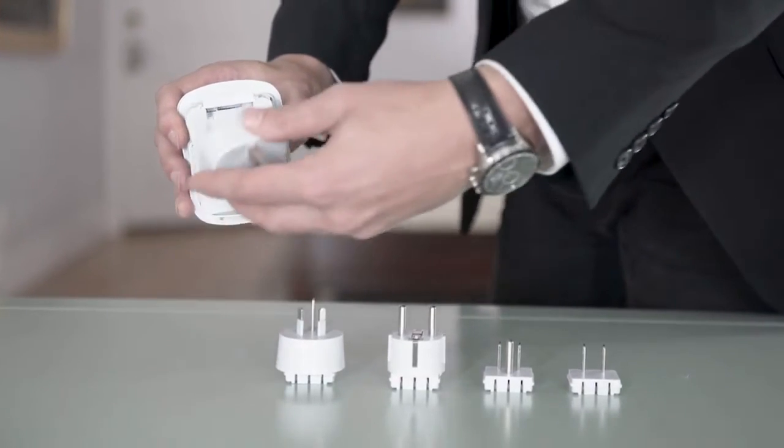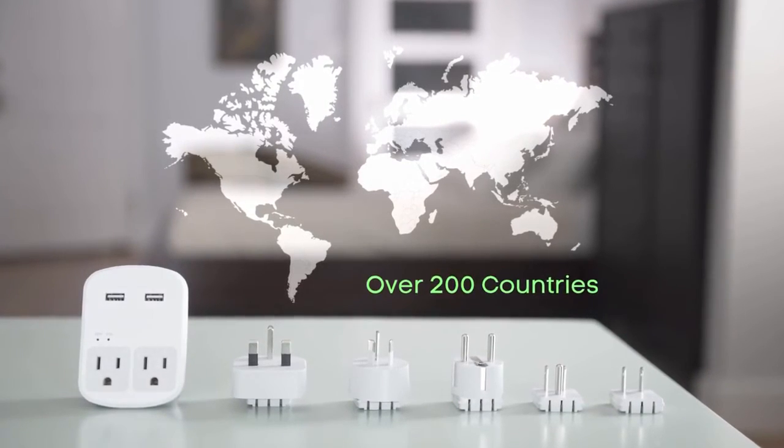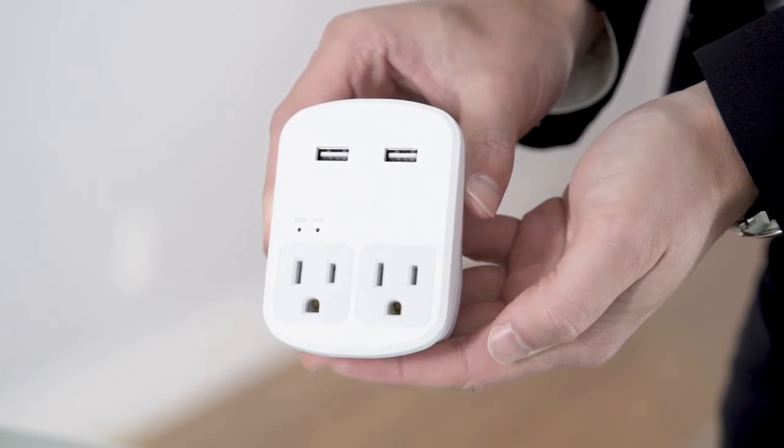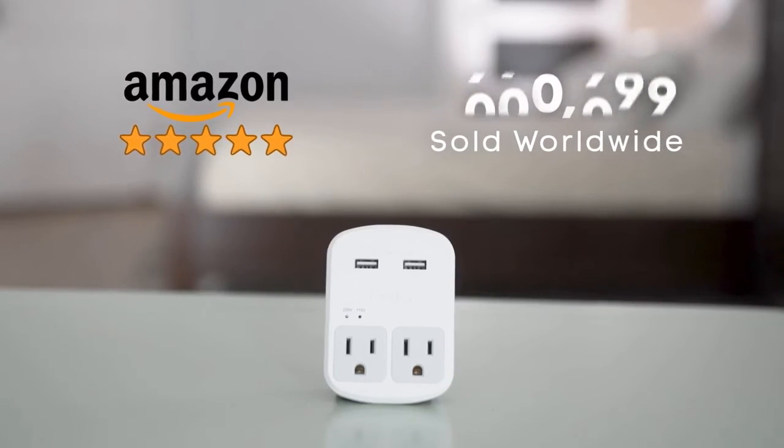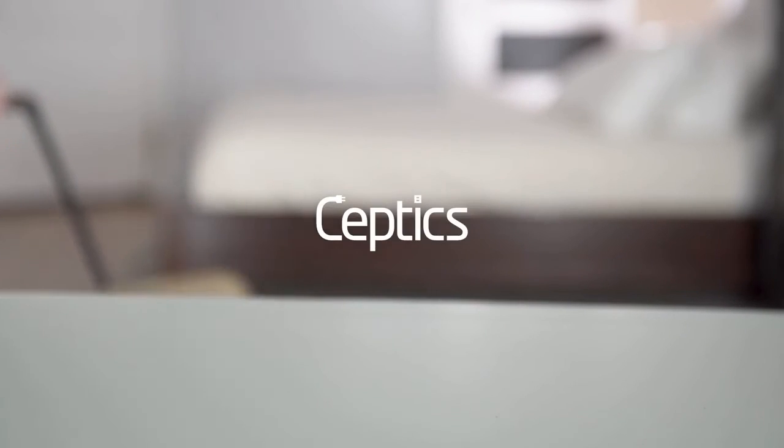With 5 included detachable backs, this adapter is compatible in over 200 countries around the world. Buy Septix adapters today in the comfort of over 140,000 positive reviews and 1 million total travel adapters sold worldwide. Traveling abroad? Think Septix.